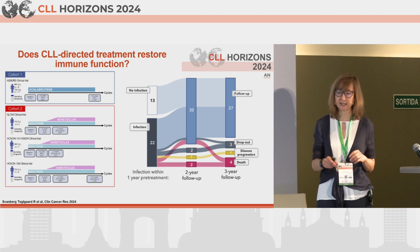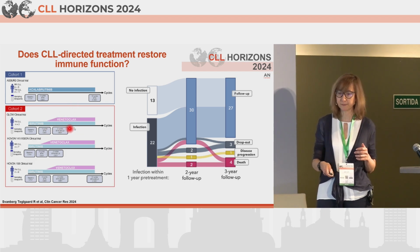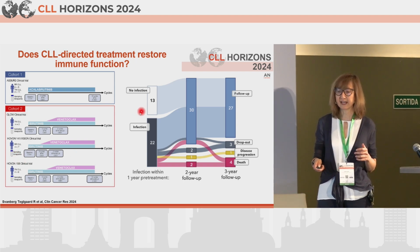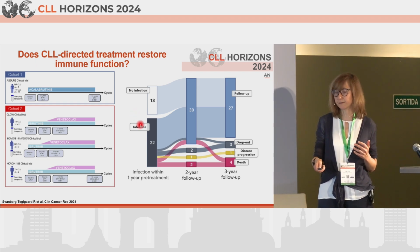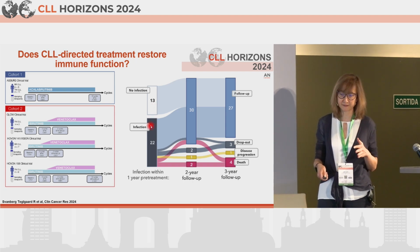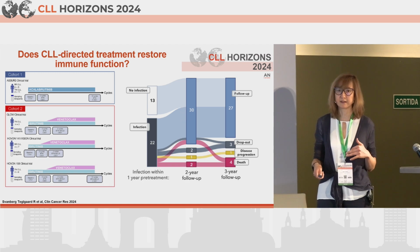So here you see, again, patients from the Nordic group clinical trials who received different types of treatment: acalabrutinib single agent, or the combination of ibrutinib plus venetoclax, in the treatment-naive setting or in the relapsed/refractory setting. As you can see on the right, some patients haven't had a previous history of infections. So the majority of them, even on treatment, do not develop relevant infections requiring hospitalization or IV antibiotics. But among those who developed infection in the 12 months before starting treatment, there is a proportion of patients who start treatment and, while on treatment, improve the immune function, so do not develop infectious complications.